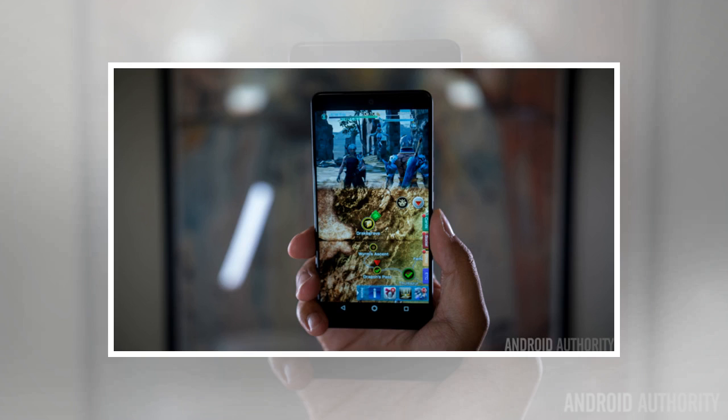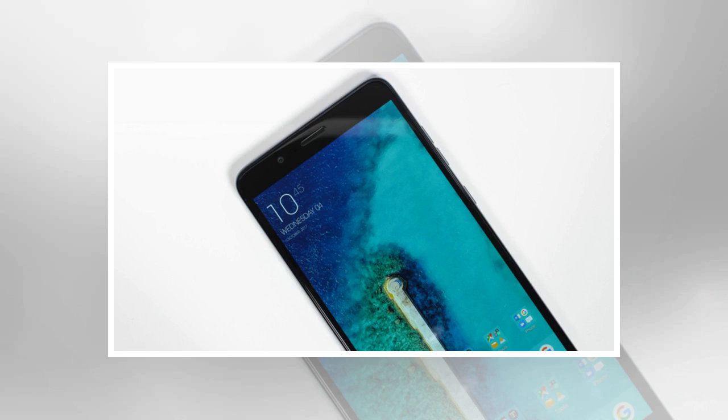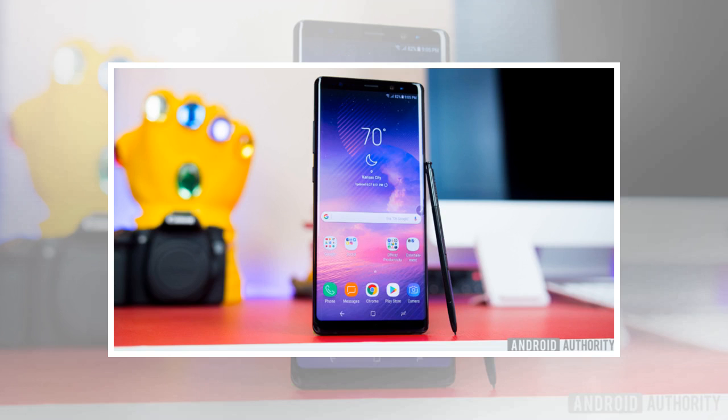The first thing you'll notice with the 5T is its 6.01-inch Full HD AMOLED display with an 18:9 aspect ratio. This makes the device look more in line with other 2017 devices, especially because its predecessor came with a more traditional 16:9 screen. The under-the-hood specs are mostly the same as the OnePlus 5, but OnePlus decided to switch up the camera setup this time around.